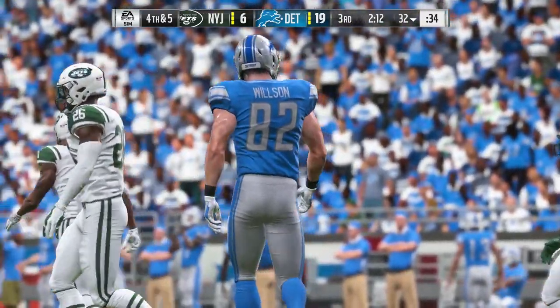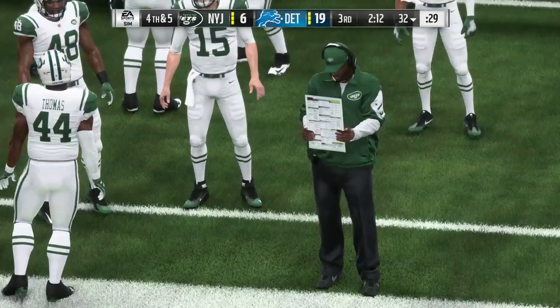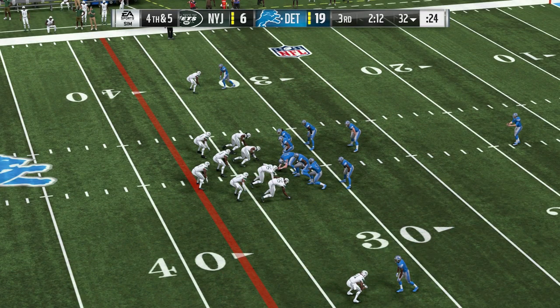Anytime a defense can sit back in a zone like that, it tends to create a lot of congestion in the middle of the field. Makes it very hard to slot one in. Looked like I-4 at rush hour in your hometown of Orlando, Florida. An absolute mess. Here's Sam Martin now as he's on to punt for Detroit.